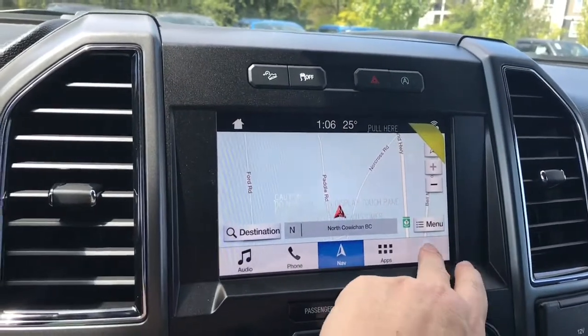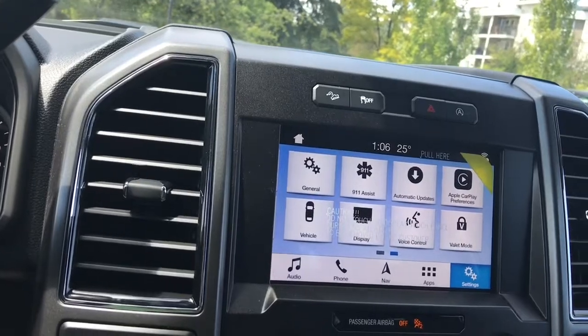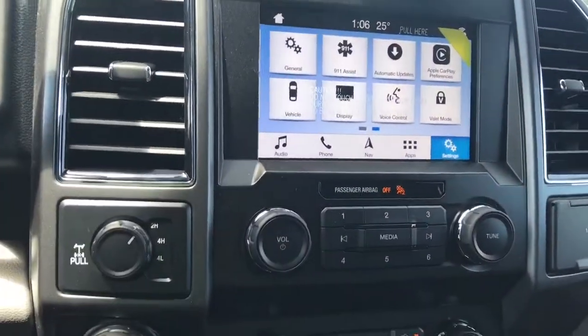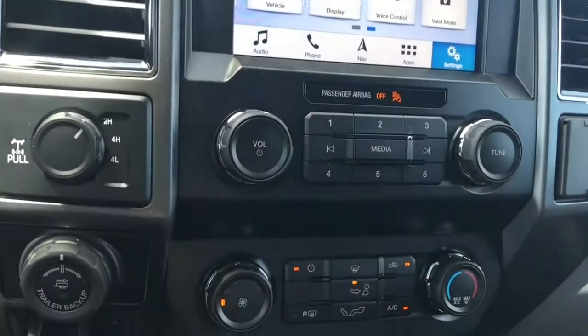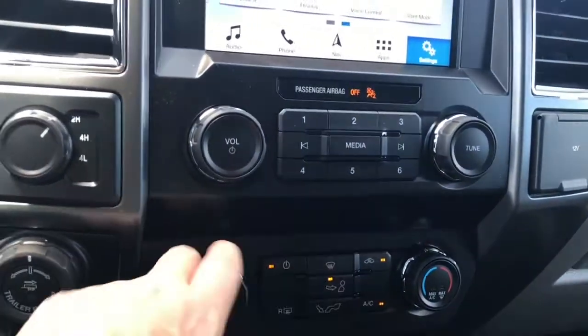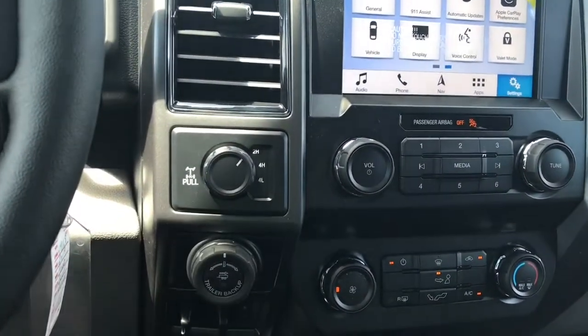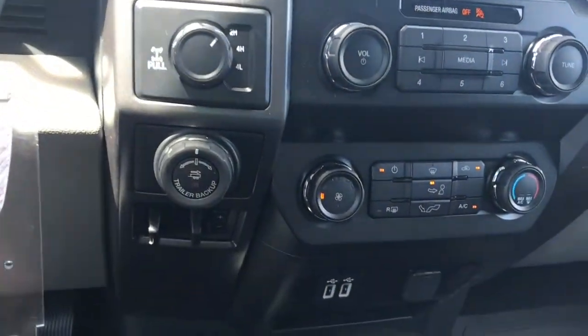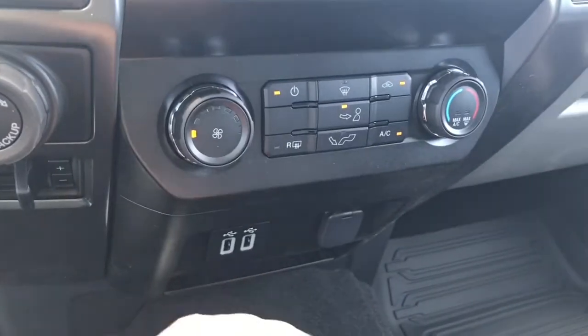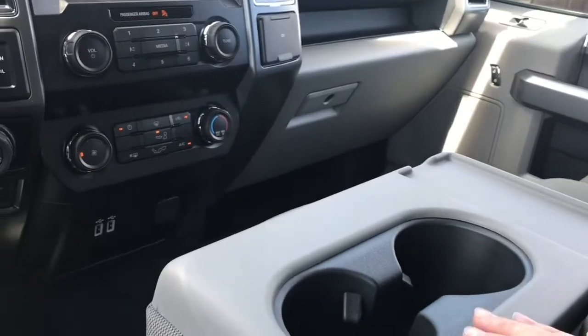And in your settings, you can slide through for different options. You can also change the screen display, automatic updates, Apple CarPlay, and so forth. Volume and tuner, and then below is your climate control, so you can turn up your fan for a little more air, AC, max AC, as well as front and rear defrost. Off to the side, 4x4 locking differential, pro trailer backup, and integrated trailer brake controller. Down below, a couple of USB outlets and a 12-volt. And in the center, you have an armrest, as well as a couple of cup holders.